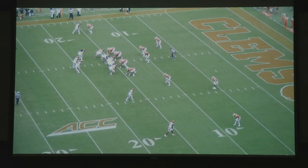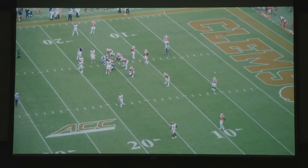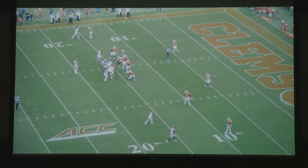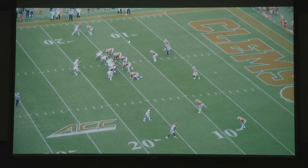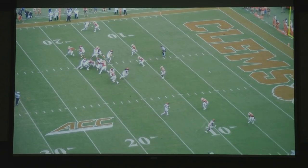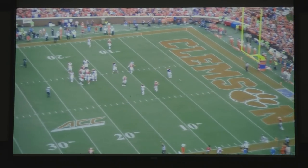Defensively, you look at a look back situation that Syracuse has got. Brent will change things based on the look and what they want to get to. And in this situation, they get down to what I would call bear defense. They get to it multiple ways where they're creating one-on-ones across the board here for the offensive line to have to block right here.